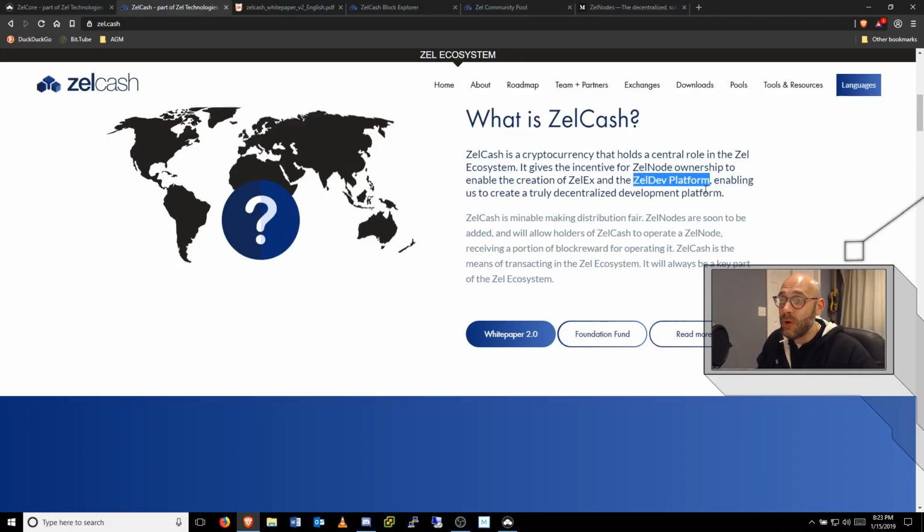And these are very important. But the reason why they're important, not only the fact that we need a decentralized exchange, we need a really good place for people to start developing decentralized apps in a secure way. The ZelNodes are going to be central to the operation of both of these things, okay?